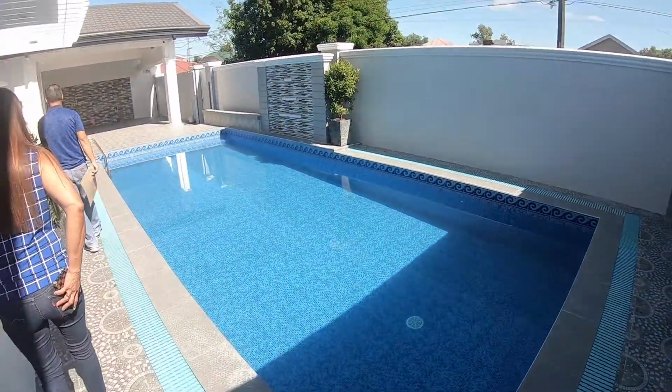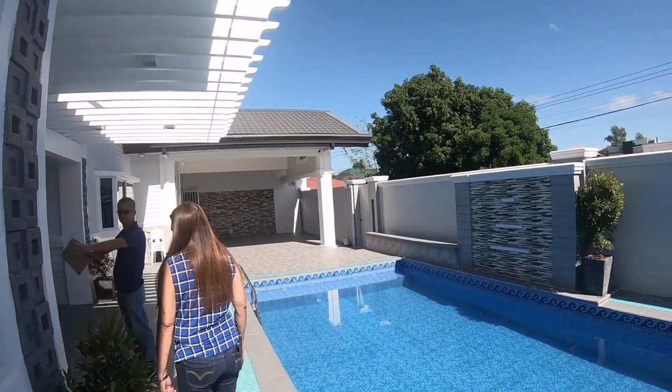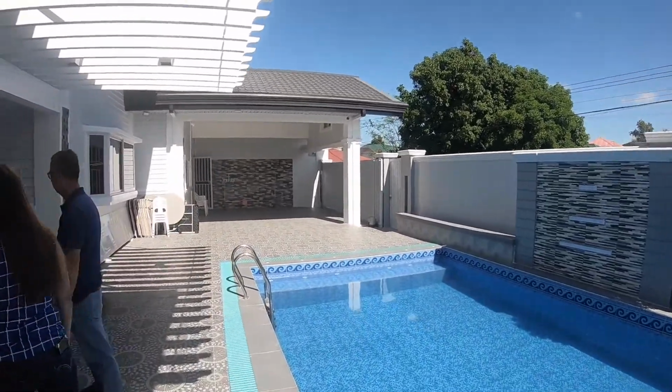Had a beautiful pool in the back. Unfortunately, not going to be part of our house. I think maintenance may be a part of an issue over long term.